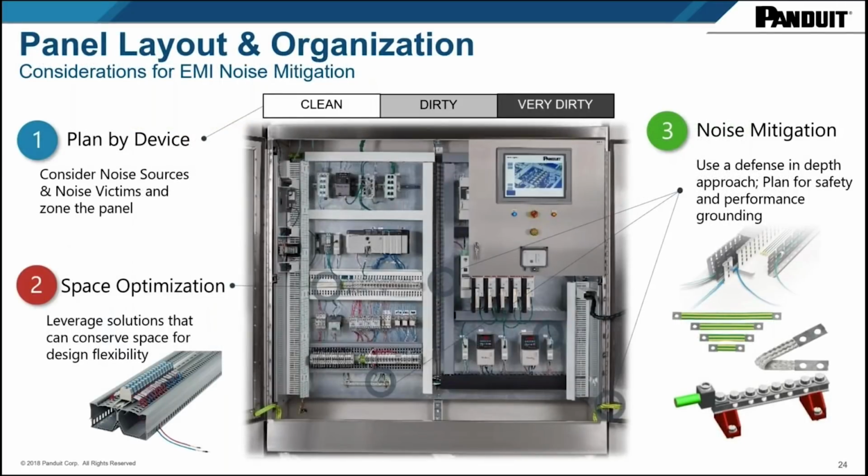So if we look at things from a higher level organization standpoint of what you can do with your panel, panel layout and organization is a critical factor to try to reduce that EMI noise. Step one is to use good layout practice as is recommended by IEEE. Know what your noise sources are and what your victims are likely to be, and figure out your best plan to separate those devices. In the panel we show, it's actually laid out, and the wiring ducts correlate to this. Where your white wiring ducts are, those are your clean pathways. Where you have more of a mixed environment, that's where the gray is, and that's more of what we would call a dirty environment. And where the black is, that's your very dirty, or your cabling that's likely to have noise sources on it.